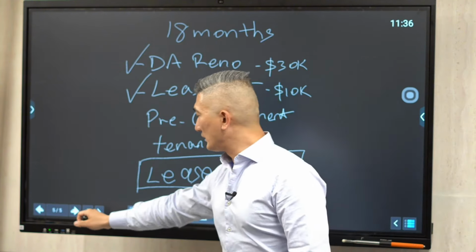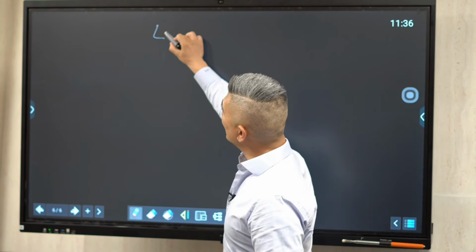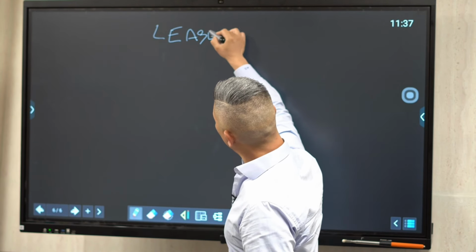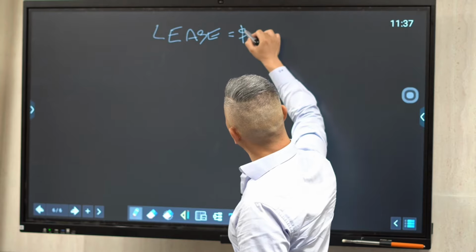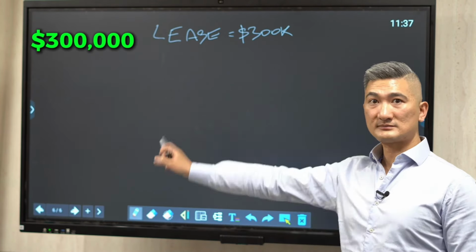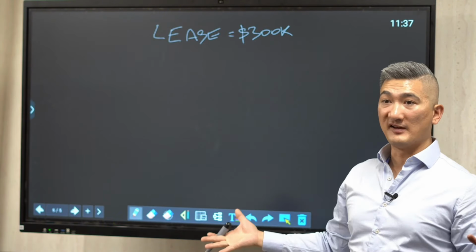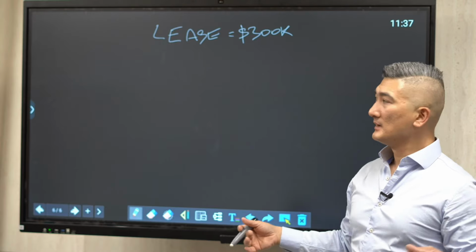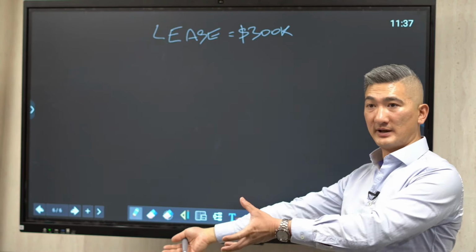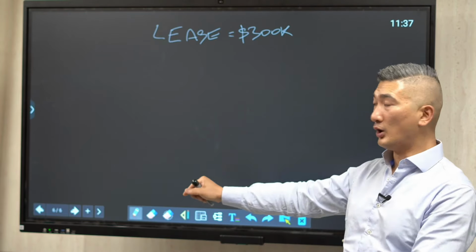So what am I selling? I'm selling the lease. I'm going to the market with a lease that's worth 300K, and I know that someone will be happy to pay $5 million for it. But that doesn't do me any good because I still need to deliver the product. I still need to refurbish, renovate and deliver on it.